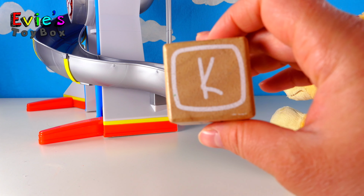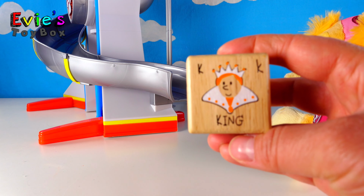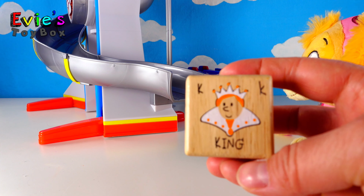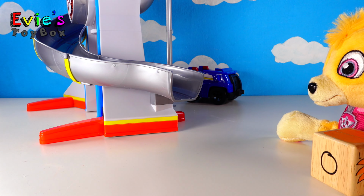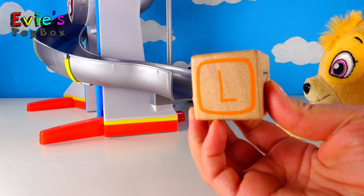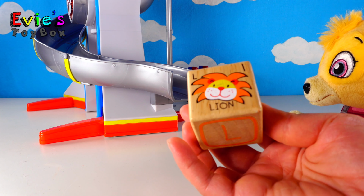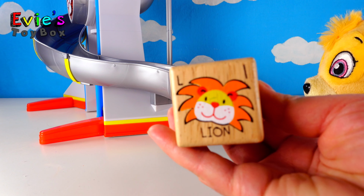Next is the letter K. K says k, k, k, k for king. Kings have crowns and live in castles. Next is the letter L. L says l. Lion starts with L, and lions live in the jungle.